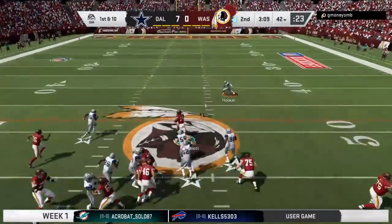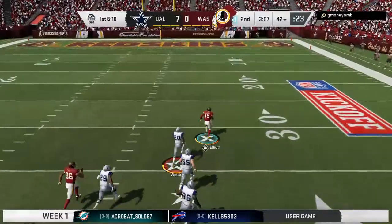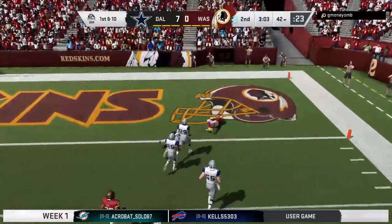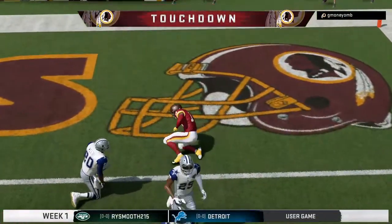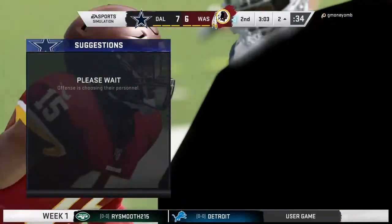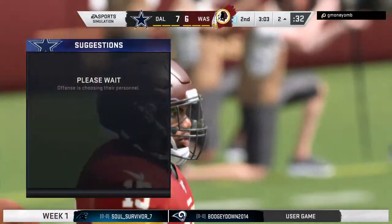They'll start the drive with Elliott. And now look at him go. Touchdown, Washington. Ezekiel Elliott, 58 yards, as they are now on the board here in the first half.